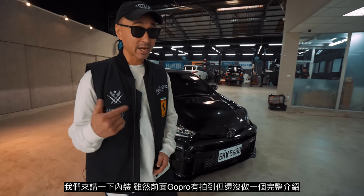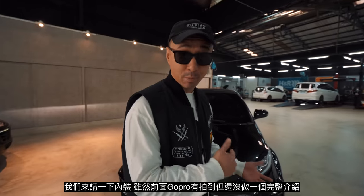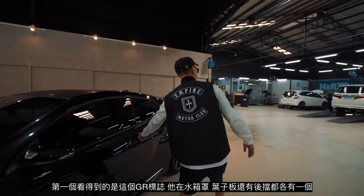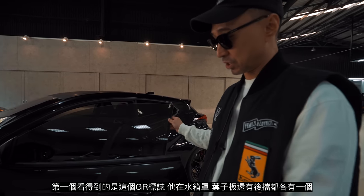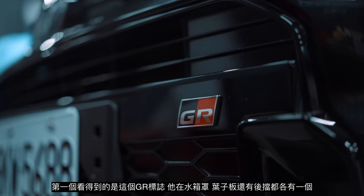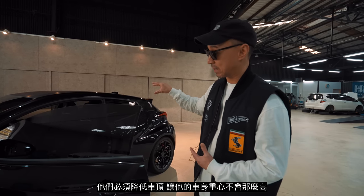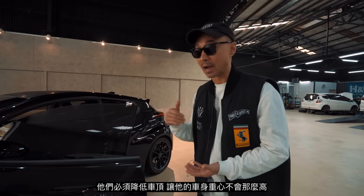Okay, so yeah, let's go take a look at the interior, because we did a couple GoPro shots, but we didn't get a full view of it. So as you can tell, the first thing that stands out is the GR badge. They have it on the calipers and the side and in the back. And the carbon roof, they had to lower this roof so that the center of gravity wasn't so high, right? So come, check it out.